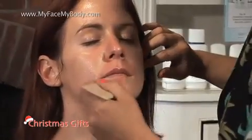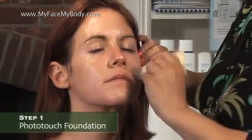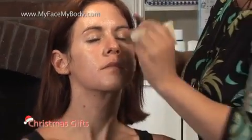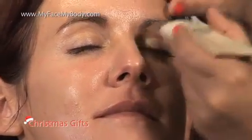So the first thing we're going to use is Photo Touch foundation. So with the brush, we just apply it all over the skin. What this does for tired or dull or dry skin, it makes it bright, it makes it flawless. So even if you've had a few late nights, your skin is still going to look great.